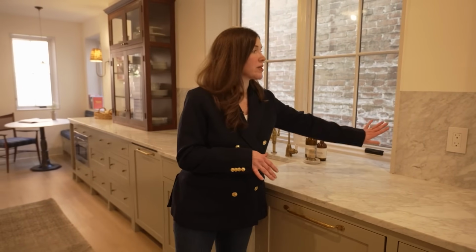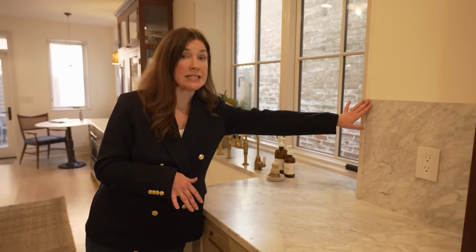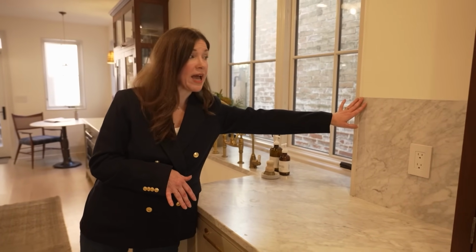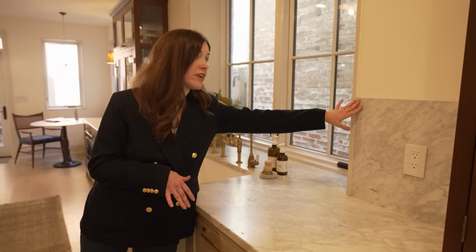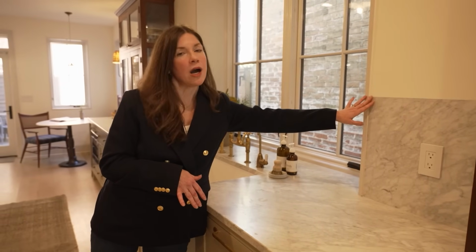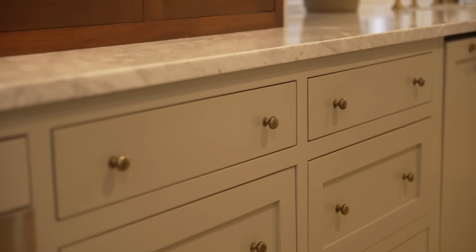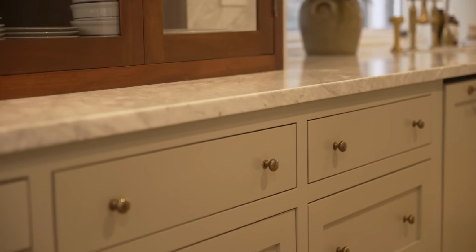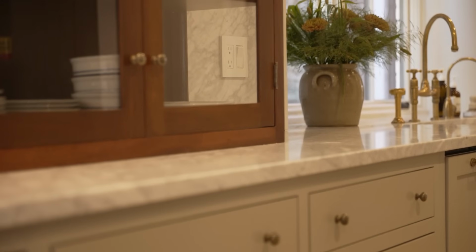And what we actually did with this backsplash, and I don't know if you can tell, but because we have these counter resting cabinets, I didn't want to have any depth to the backsplash. So we actually have made it flush with the wall. This took a little bit of engineering from the team to cut out the wall and make sure when we returned this marble up that it sits perfectly flush.